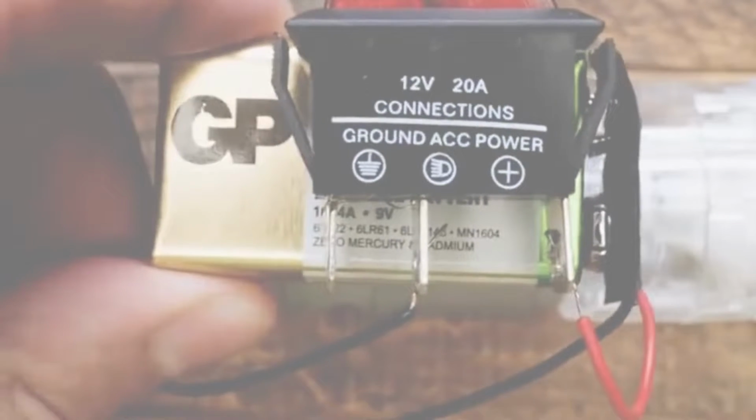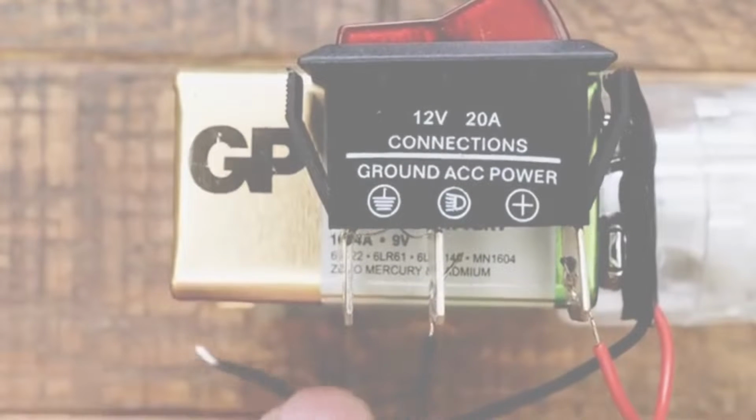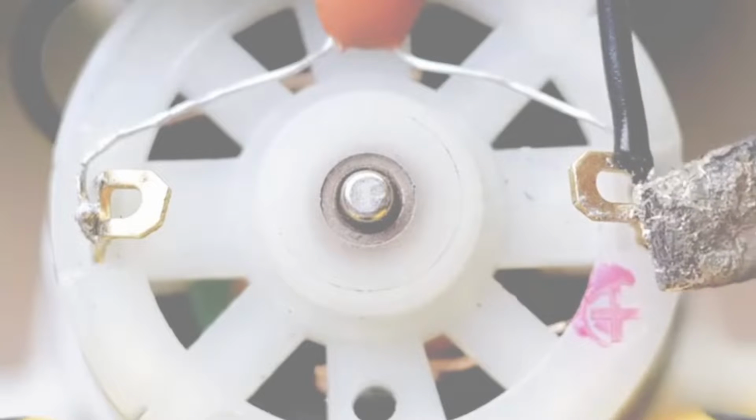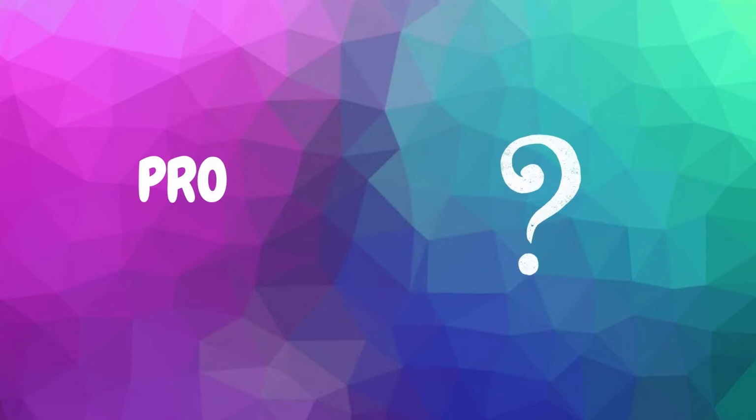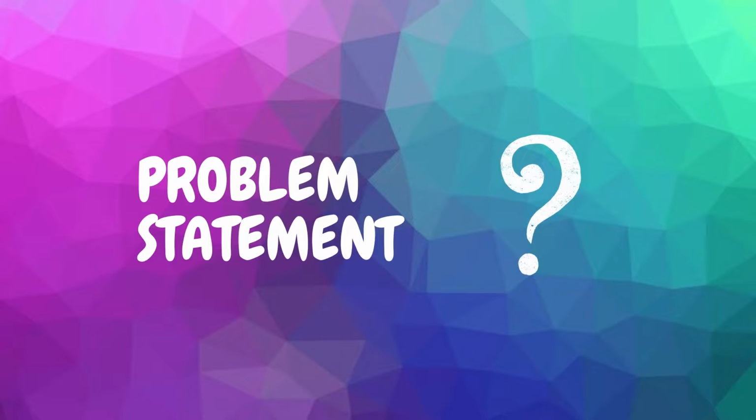Instead of hiring a professional to do a particular task, we can make small DIY projects by ourselves. Problem statement.